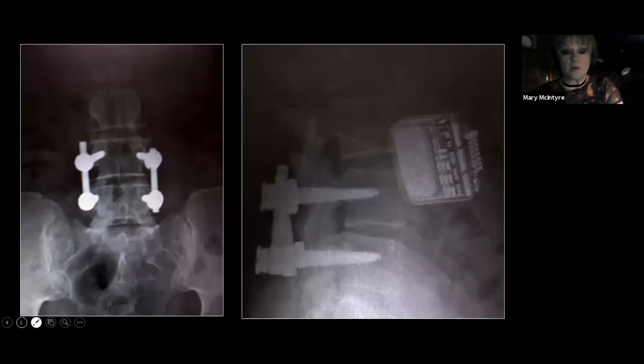Now, this is my spine. I love showing my x-ray picture. I have titanium screws and rods in my lumbar spine, and I have a spinal cord stimulator. So this is underneath the skin. It's a control unit and a battery. The wires go up to an electrode bank that's connected to my spinal cord.